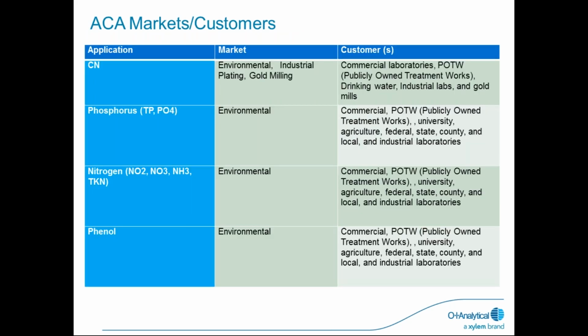So in the markets, there's the ACA market with customers. Some of the big applications are cyanide. You'll find those in environmental labs, industrial plating, gold milling, commercial laboratories. There are publicly owned treatment plants that'll be doing treatment, drinking water, industrial labs, and gold mills. Phosphorus, your total phosphorus, and also your orthophosphate. Big in environmental, again, commercial laboratories, publicly owned treatment works, universities, agricultural, federal, state, county, and local and industrial labs.